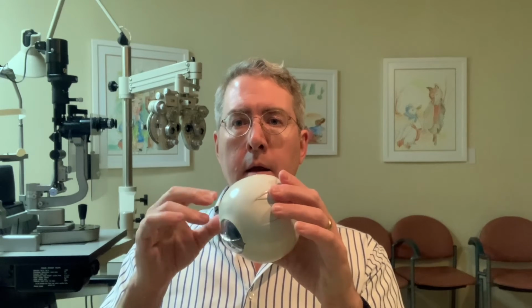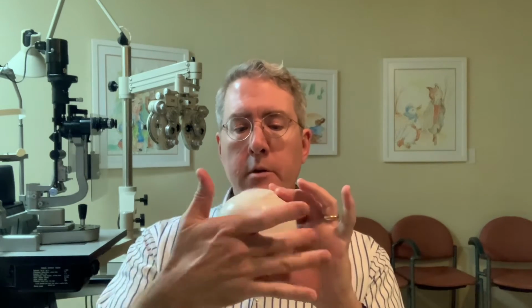So when the muscle contracts or shortens, it pulls the eye down and around. A third nerve palsy due to a microvascular event is usually something that comes on suddenly. People wake up that way, or it happens in the middle of the day. The lids come down, the eye goes out, it goes down slightly, and they can't move the eye up, they can't really move the eye down well, and they can't move the eye in towards the nose, because this muscle, this muscle, this muscle, and this muscle are all affected.